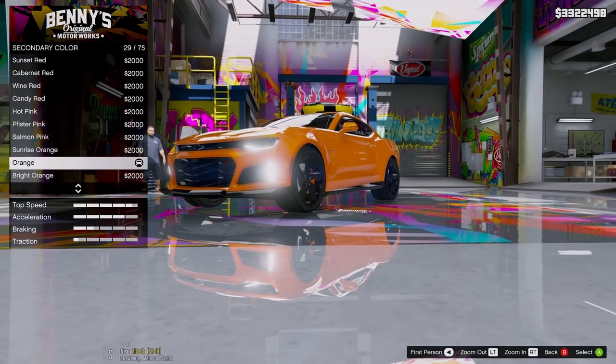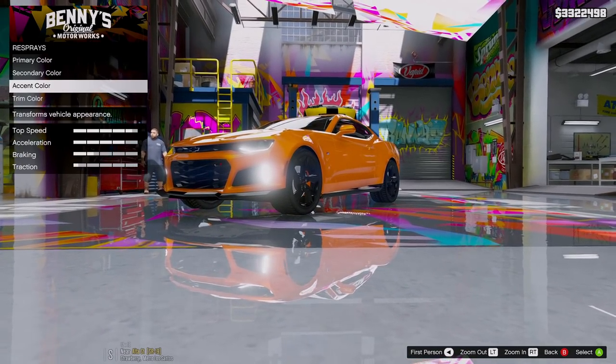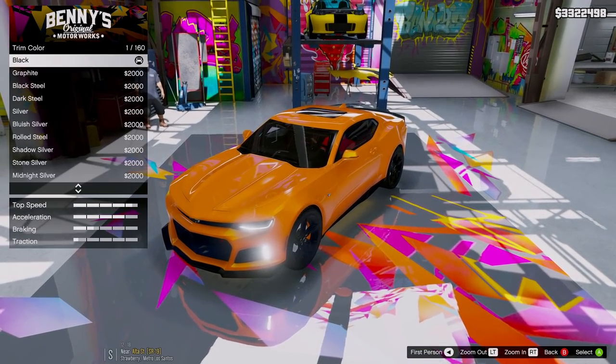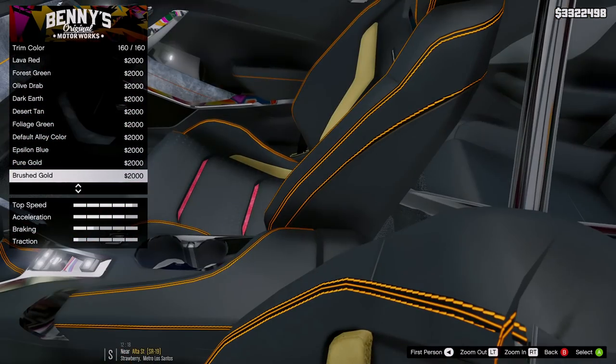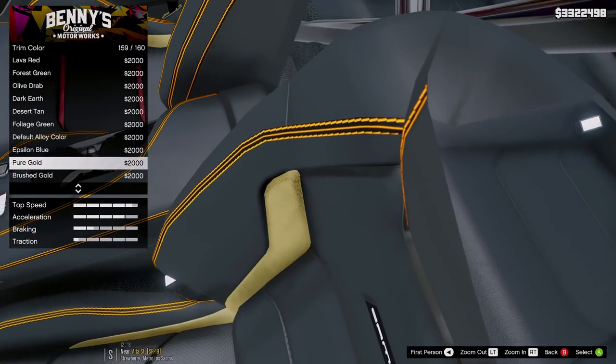All dressed up. I think I may keep this car for myself, guys. This car is nice. All right, trim colors and accents. I don't think I... Oh, this changes the seats, it looks like. Oh, my God. I'm so used to pressing it multiple times. Sorry. Oh, okay, so this changes the seats.